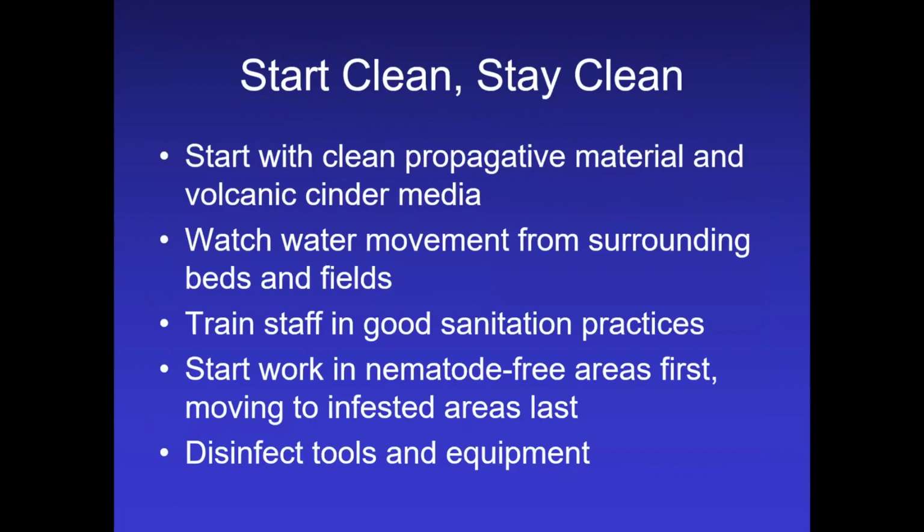First, let's start with prevention. If you don't have them, you don't want to get them. So start clean and stay clean. Start with clean propagative material and volcanic cinder media. Watch your water movement from surrounding beds and fields. Train your staff in good sanitation practices. Start work in nematode-free areas first, and then move to infested areas last. And remember to disinfect your tools and equipment, especially when moving from infested to non-infested areas.